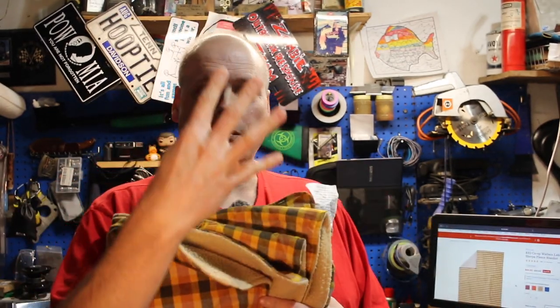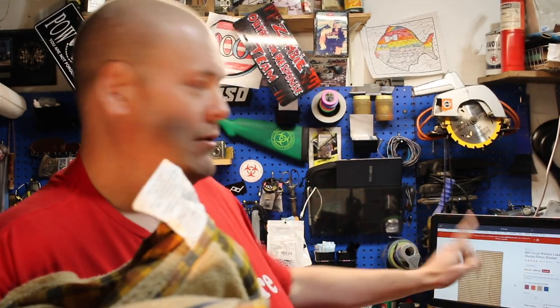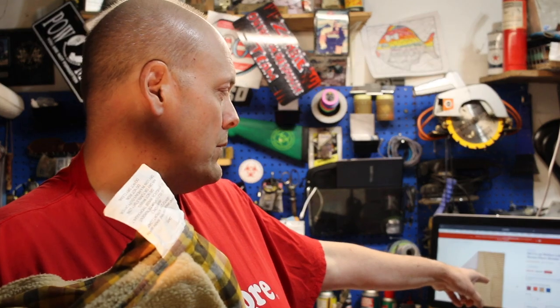It does come in four different colors. It's still available on their website as we speak because I've got it pulled up right there. Normally it's $89.95, which is kind of pricey, but look what you're getting. It's a fleece and Sherpa. But right now you can get it for $44.93. That's what I paid for it. It was $44.93 with free shipping.